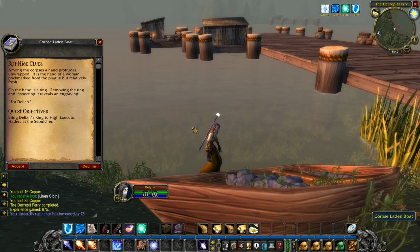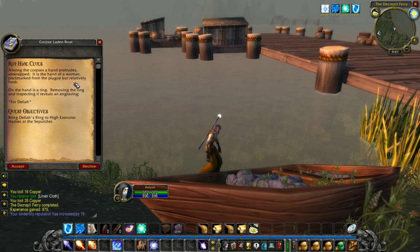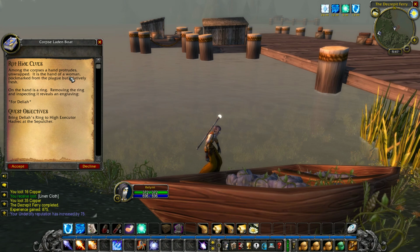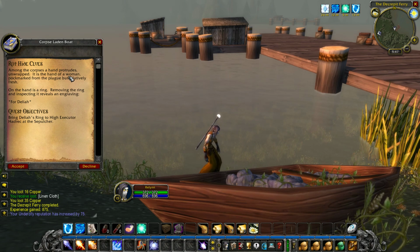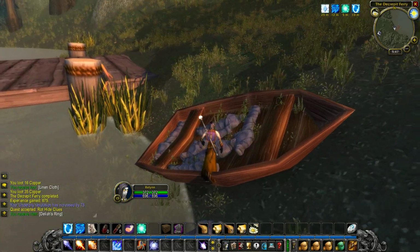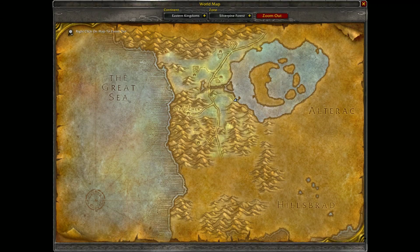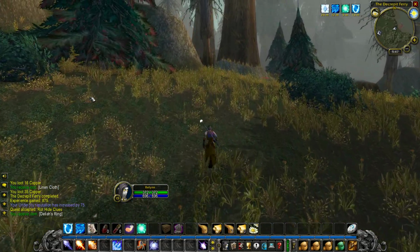Rawhide clues. Among the corpses, a hand protrudes, unwrapped. It is the hand of a woman, pockmarked from the plague, but relatively fresh. On the hand is a ring. Removing the ring and inspecting it reveals an engraving. For Delia. Bring Delia's ring to High Executor Hadric at the Sepulchre. Alright, so let's do that. Let's head right back to the Sepulchre and we'll turn this in.